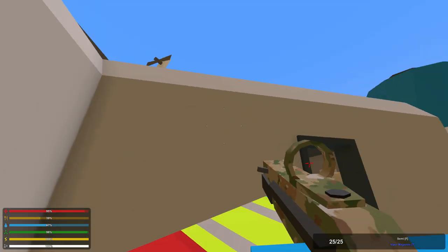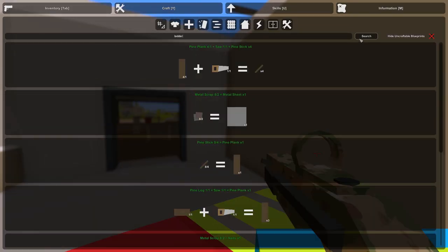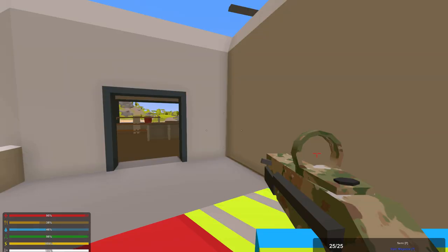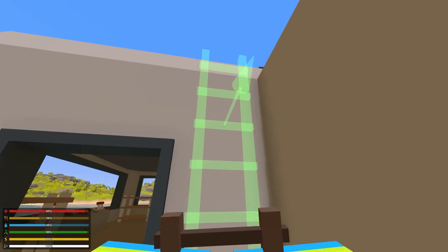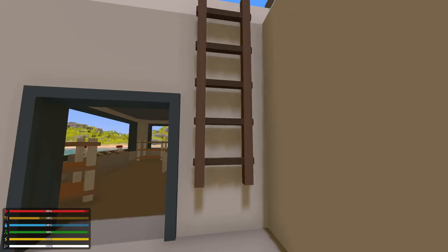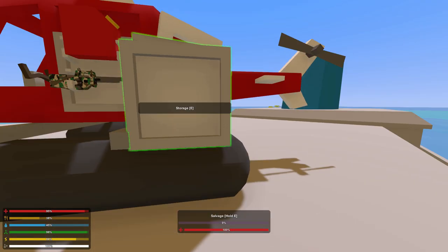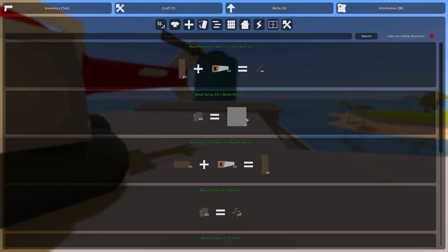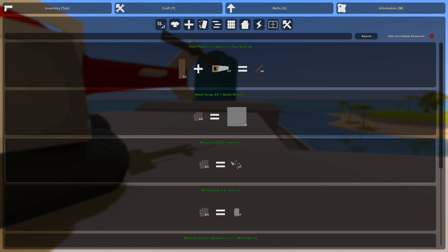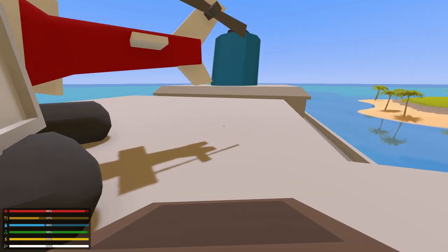Okay, let's make that ladder right now while we have an opportunity. Yeah, mostly sticks. There we go. Pine ladder. All right, we got a pine ladder. I hate to use my pine for a ladder, but we need it. Up we go. All right, we can get back to Little Buddy. That's nice. Now, I think I'm going to make another crate while we're up here. Let's do that. There we go. All right, pine crate.